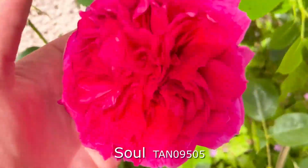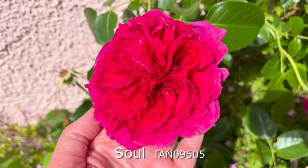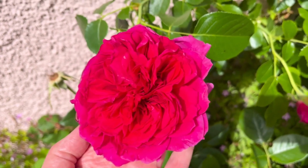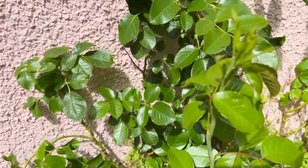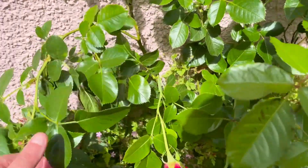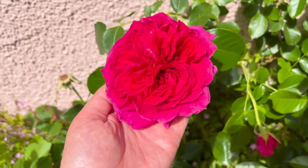And here we have a lovely shrub rose called Sol. This is for JJ, as I know he recently got it. It's a very, very lovely rose, very strong fragrance on a very, very healthy bush, as you can see. I've got some more buds coming, but this is its second flush now. Very lovely fragrance, and this is Sol.